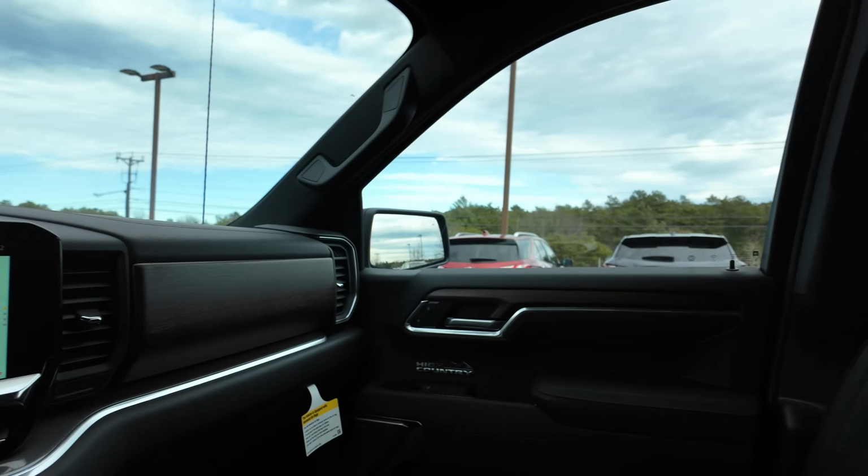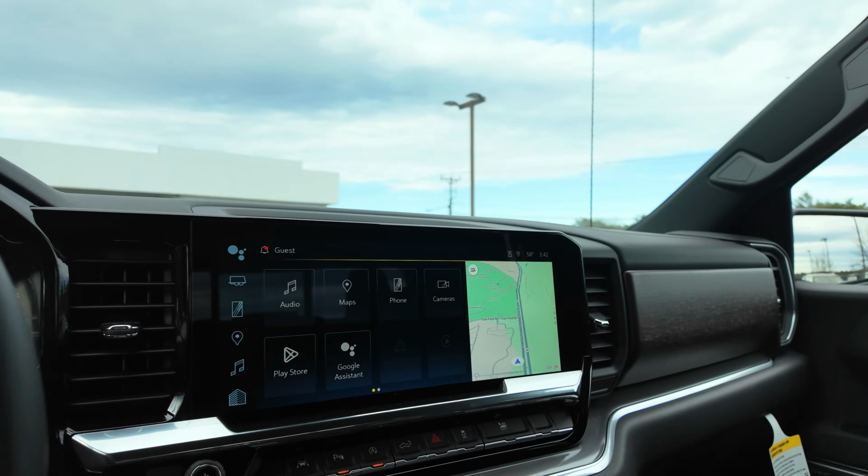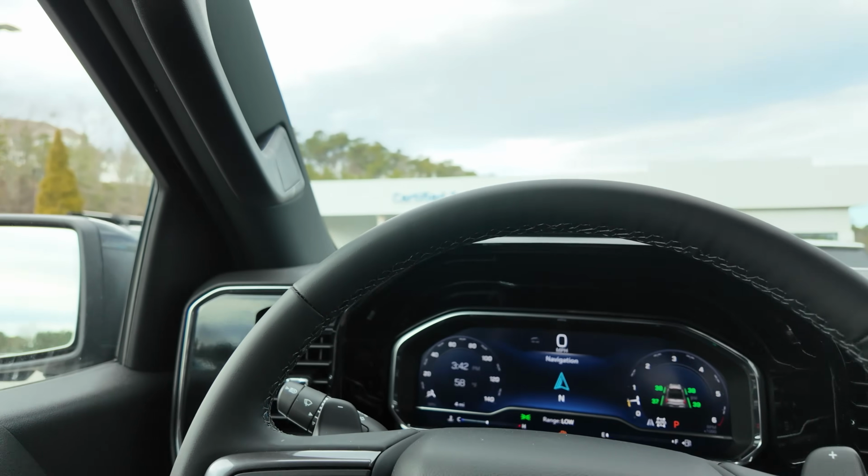And that, my friends, is sort of the quick rundown of this 2025 Chevy Silverado 1500 High Country.